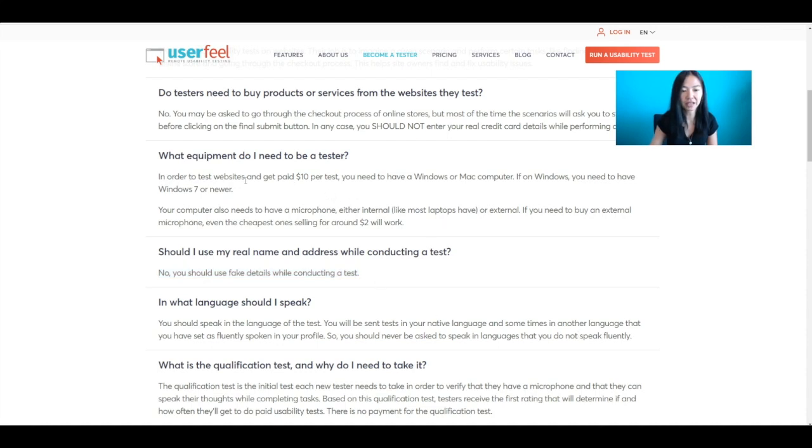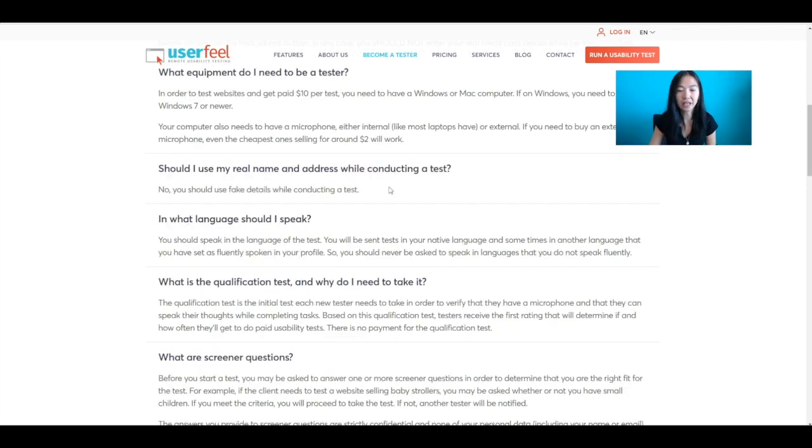In order to test websites and get paid $10 per test, you need to have a Windows or Mac computer, okay? So you need to have a computer, guys. You got to do this. It's not on a phone. Your computer needs to have a microphone. Any microphone will work, even cheaper ones, okay?